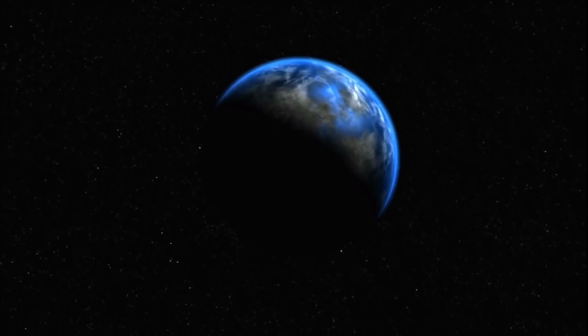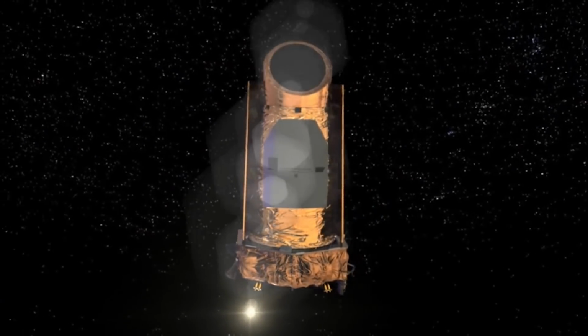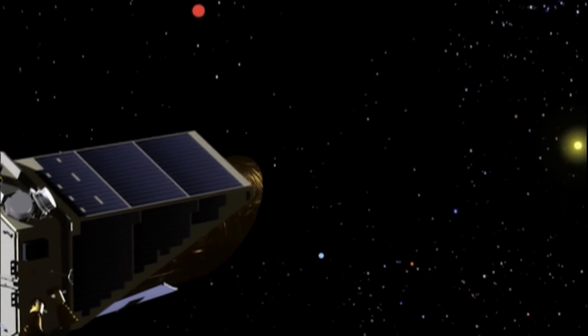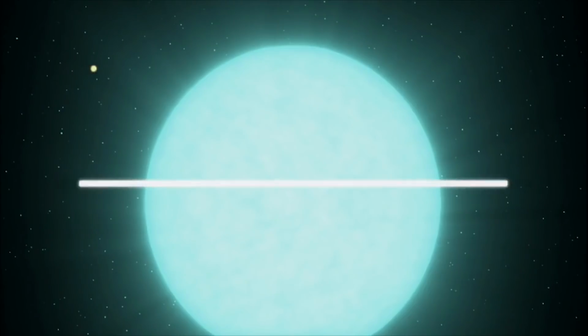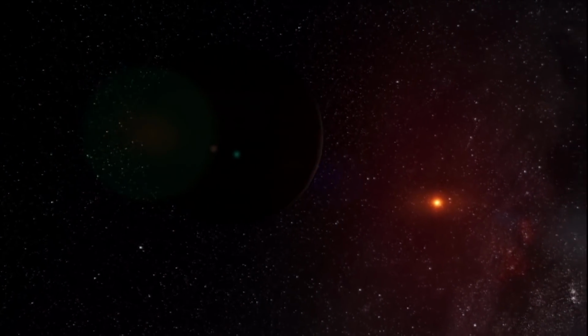The job of finding those planets falls to a highly specialized space telescope. This is Kepler. It is the first telescope with a reasonable chance of detecting another Earth. Kepler does this by staring continuously at a single patch of our Milky Way galaxy. By doing so, it can monitor over 100,000 stars at the same time. Every so often, one of those stars will dim for a few hours and then return to normal. If the dimming repeats at regular intervals, then astronomers know that Kepler has found a planet.